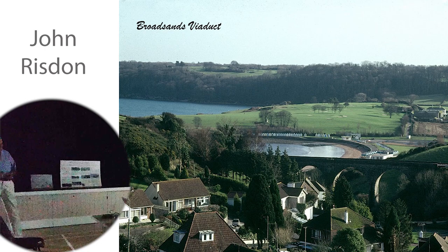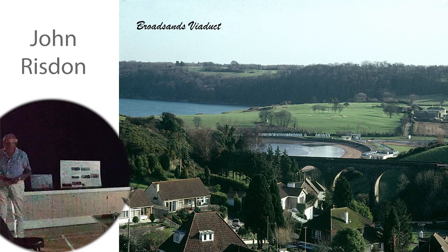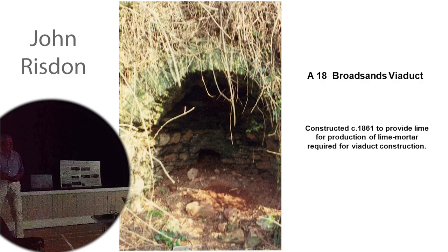But they are beautiful structures, made of Devonian limestone, but in their building they needed lime mortar. So what do they do? They create a lime kiln just down the pathway past the viaduct here. In fact, it's today on the southwest coast path, just set back from it. And of course, from that lime kiln they can create quicklime. From the quicklime, they can slake it, and they've got their slaked lime on site for the building. Broad Sands Viaduct, and there is the little lime kiln. You have to go and look for that in the winter, because during the summer it is simply hidden by vegetation.